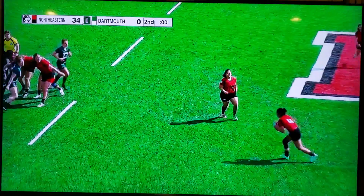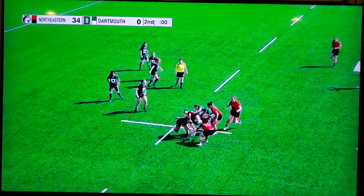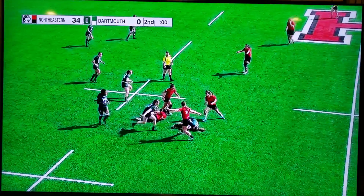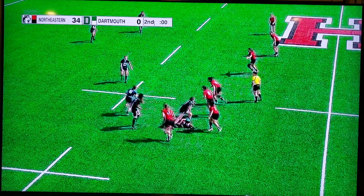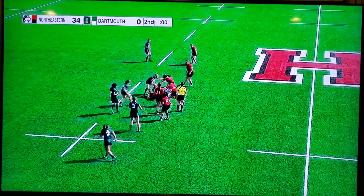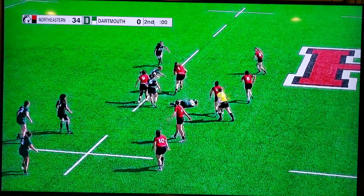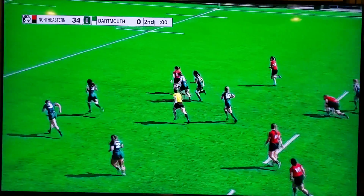And how about that? Getting that ball off the scrum. So on the scrum, that's really demoralizing. I mean, you think it's your ball, and then it just gets lost like that. We'll see if Dartmouth can make something of this last play. Now picked up. Big Green moving forward. And taken down. Picked up by Northeastern. Quickly moved upfield by the Huskies.